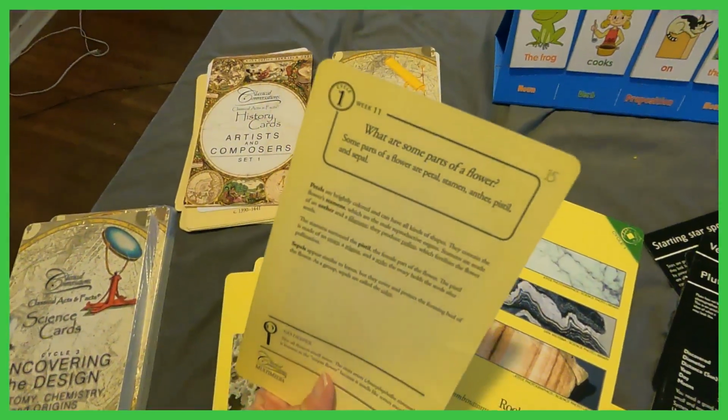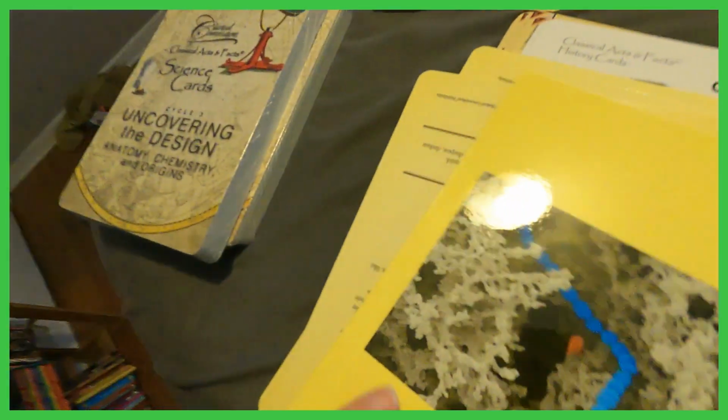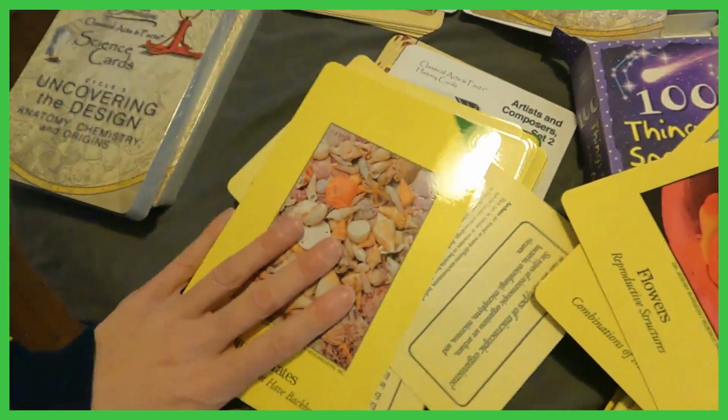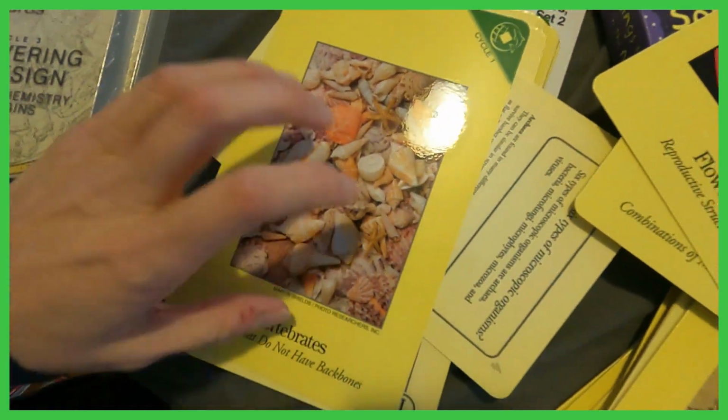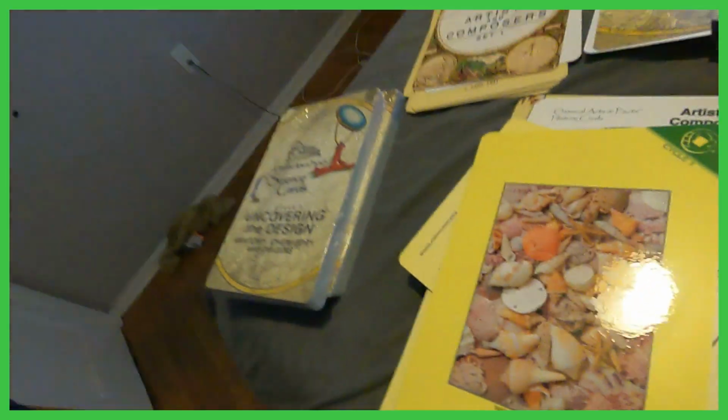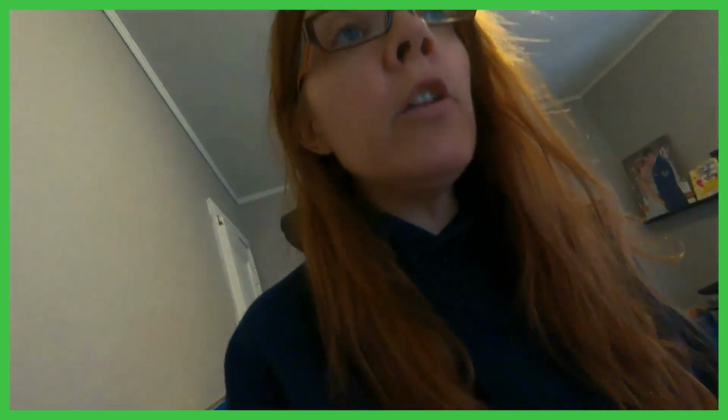Okay, so say, what are some parts of the flowers? Now, I love these cards because look at the pictures. The pictures are great. They're plastic, they're sturdy, and they're not that pricey. I think they were $14 a set. Invertebrates, animals that do not have backbones. Now, what do you do with them?